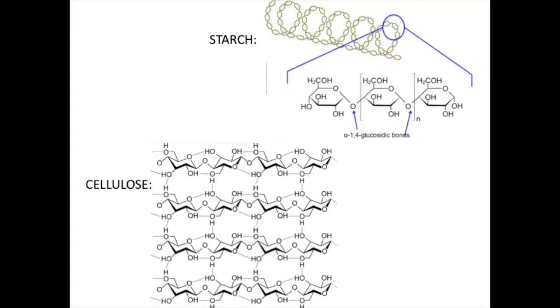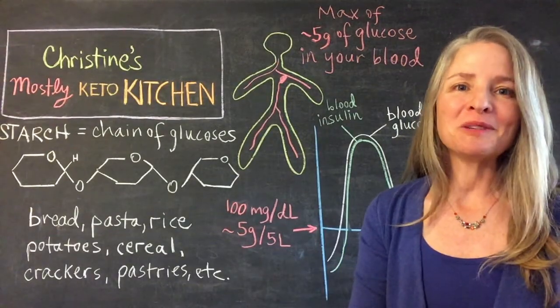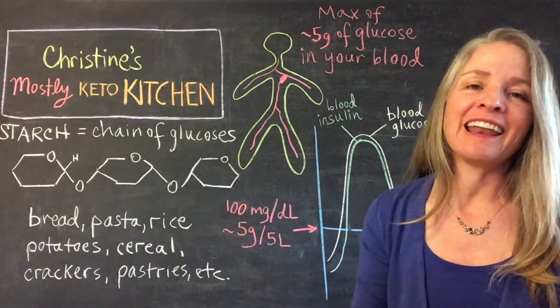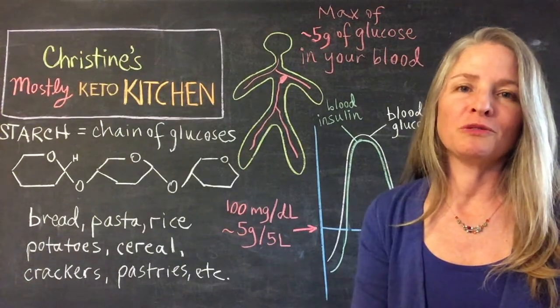The difference that this little directionality causes is massive. The structure of starch tends to be more of a helix, and the structure of cellulose is more like long strands that then form sheets, which then make it so fibrous. This is part of why I just really like chemistry so much, because such a subtle little change like that has this massive impact on what the overall structure of these big molecules are.